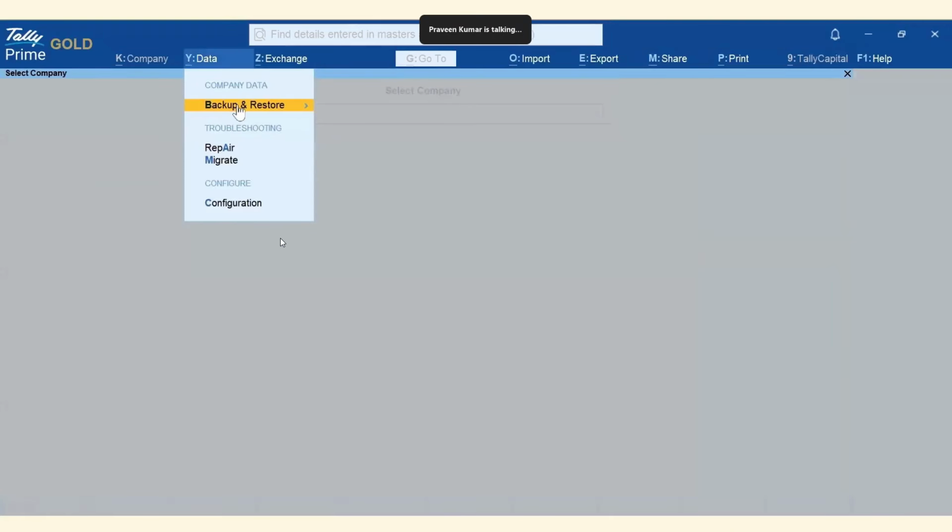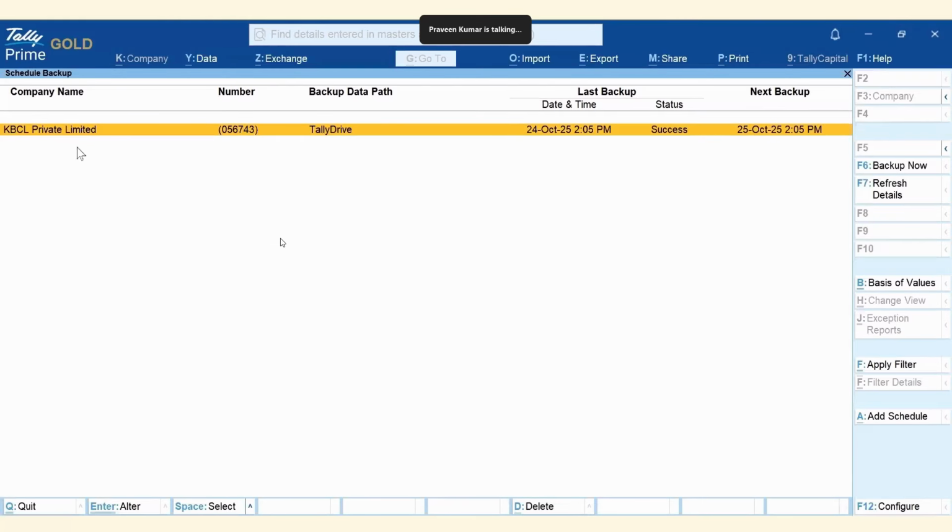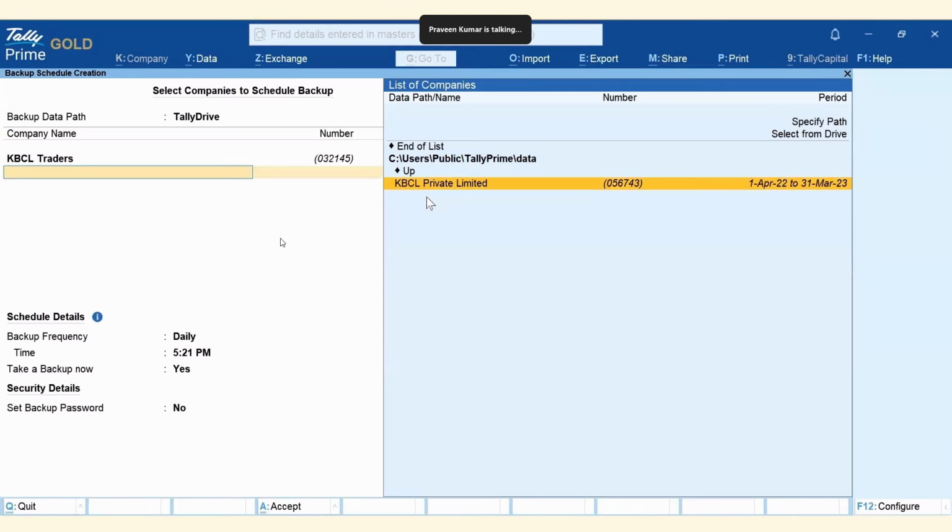So right here, I'll go back to data and then click on backup and restore. I'll go back to schedule here. It shows me the current schedule that we have set and that is currently running. You can add multiple schedules if you prefer to.